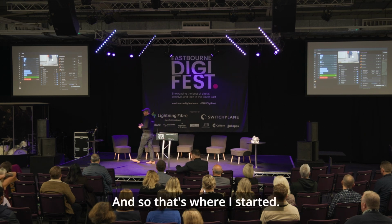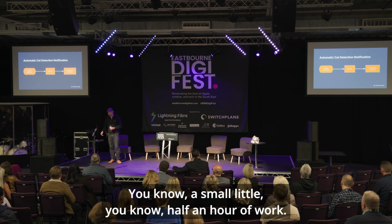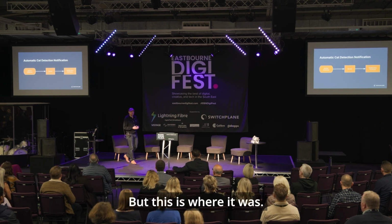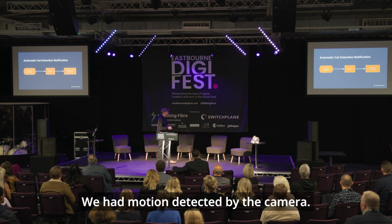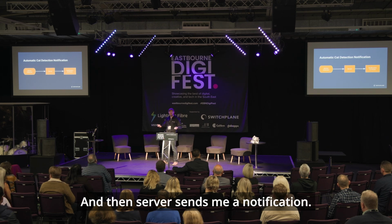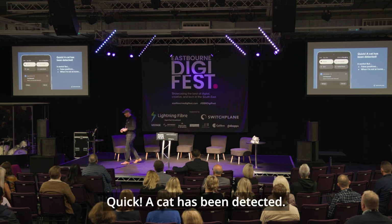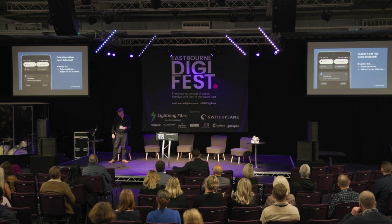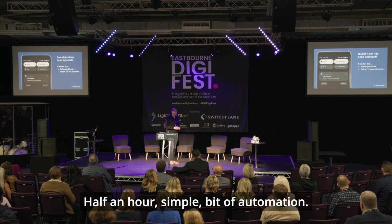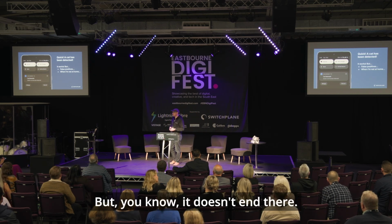And so that's where I started. A small little, half an hour of work? I apologize for a boring flowchart, but this is where it was. We had motion detected by the camera, that sent to the server, and then server sends me a notification. Quick! A cat has been detected. And that's what it looks like. It pings me on my watch and on my phone. Half an hour, simple, bit of automation, great. But, it doesn't end there.